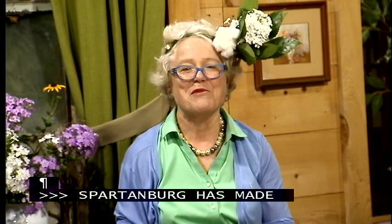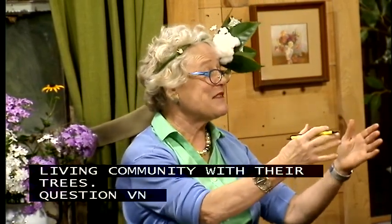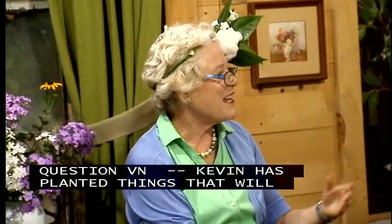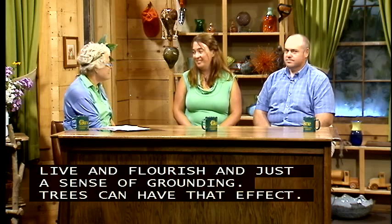Spartanburg has made a livable community with the addition of their beautiful, beautiful trees. And Kevin is just one of many people who has specialized in seeing that they plant things that will live and flourish and bring joy and culture and just a sense of grounding to the community. Don't you think trees can really have that sense? Oh, yes. And in Camden, of course, y'all have so many beautiful trees. And it wouldn't be Camden without those trees. No, it wouldn't.